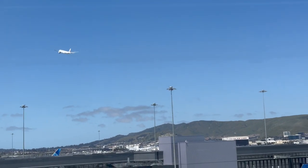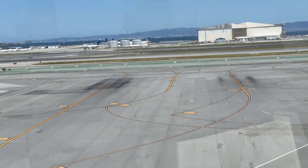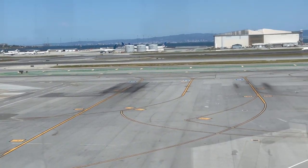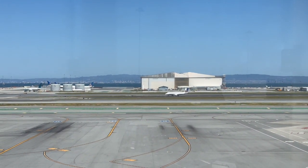Very nice shot. And like I said, I know heat haze is there, but hey, it's just content. But really nice to see these international airlines here at SFO.